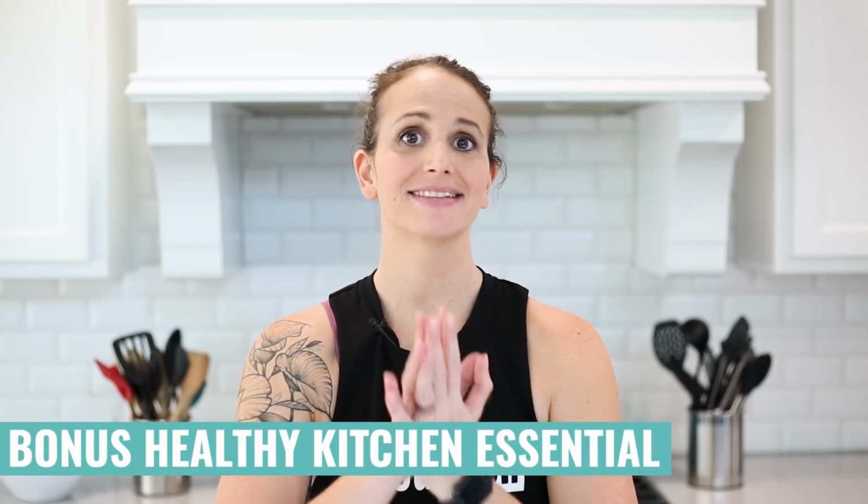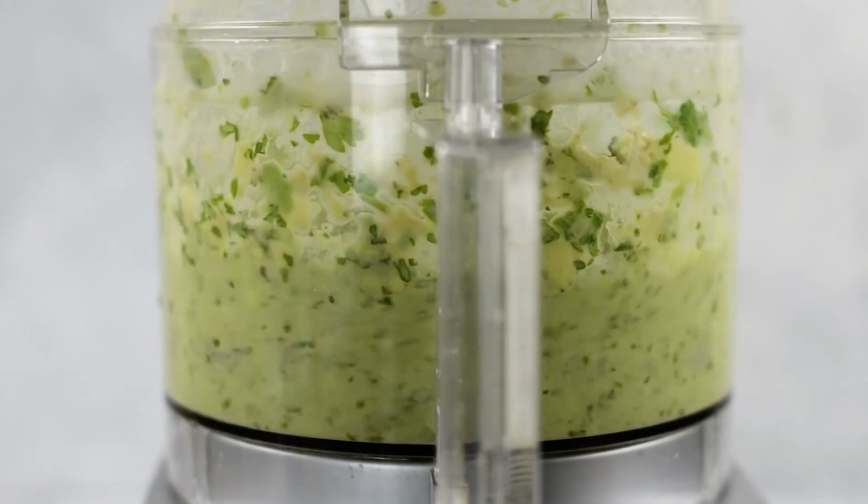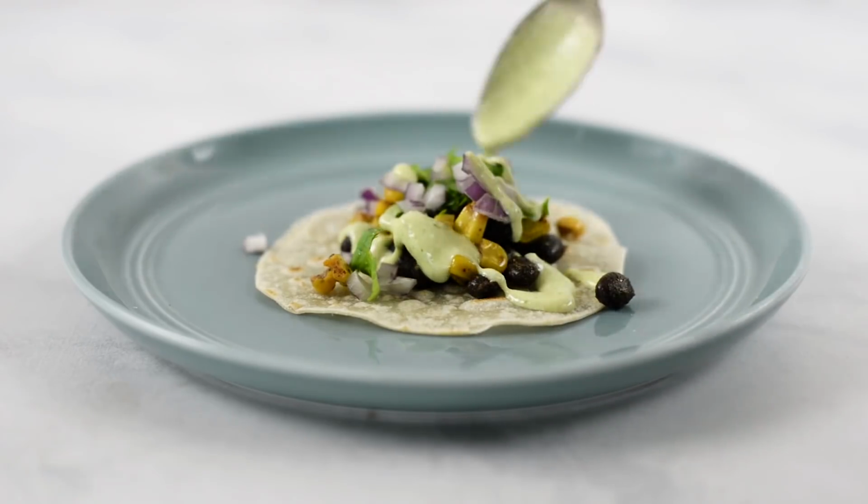All right, so I wanted to add in a bonus one, and that is sauce. Now, I love sauce. I love salsa, I love ketchup, I love mustard, I love relish, I love all the things on top of my food. So a big thing for my healthy lifestyle is to make sure I have something that I can always add to my meal to make it even more enjoyable.